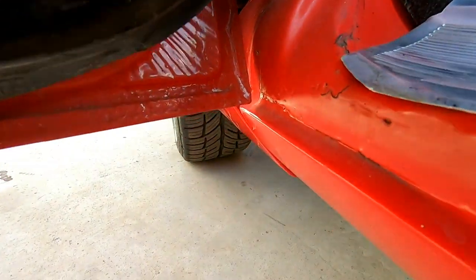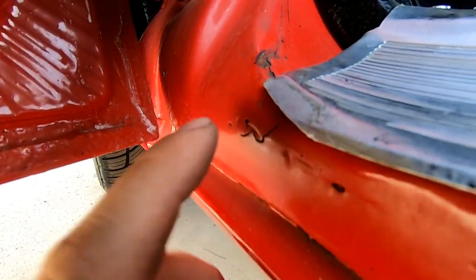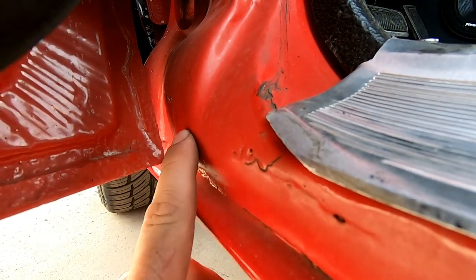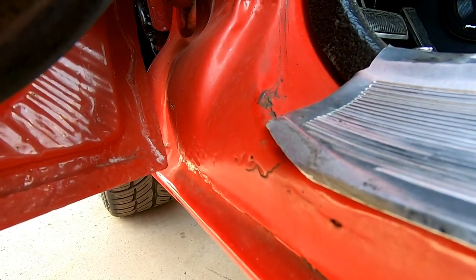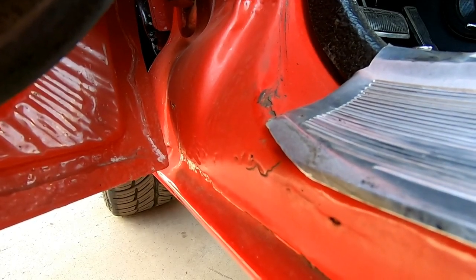So yep, you can't even see. You're supposed to be able to see the lip here where the front door jamb meets the rocker. You can't even see it. That's all full of filler. So one thing to note: look for filler, and also be aware of where body lines and joints are, connecting the panels.